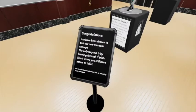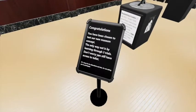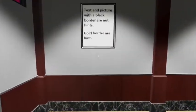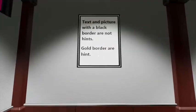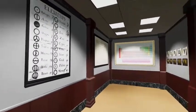Congratulations, been chosen to test our new museum concept. The only way is by learning through three trials. Don't worry, you still have access to toilet. Sorry for the chloroform and also not asking you to participate. Text and picture with a black border are not hints. Gold border are hint.